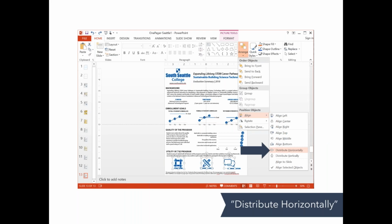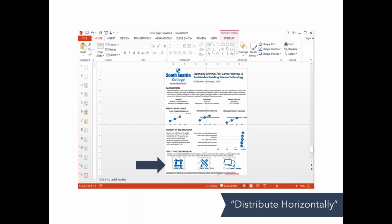Another great step in there, same spot. You're going to select your icons. You're going to go back up to format, down to arrange, and down to align, and then distribute horizontally. By using this, that is actually going to take those icons and distribute those with even white space between the middle. Remember, Lyssa talked about that crucial point of having that white space. Well, we can do that automatically now with PowerPoint.